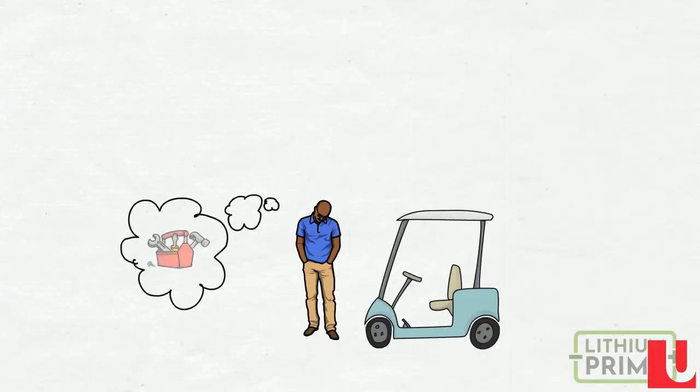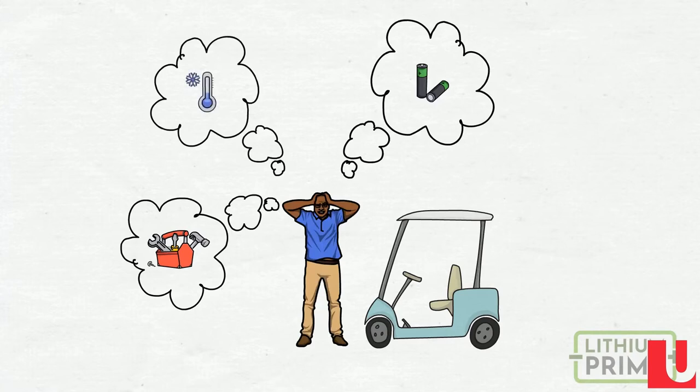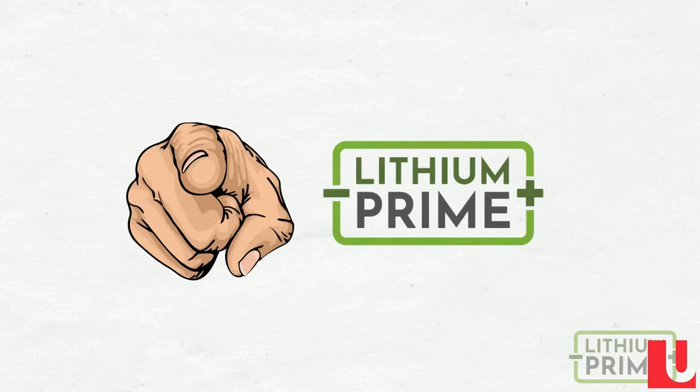Are you tired of maintaining your lead acid golf carts? Sick of replacing the battery every couple of years? What about always having to monitor the temperature of your golf carts in those cold Canadian winters? Well, lucky for you, Lithium Prime's got your back.